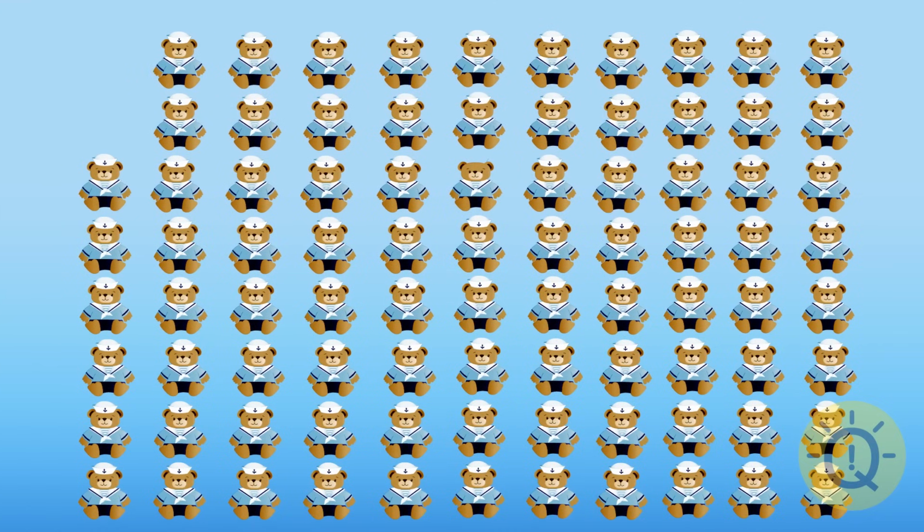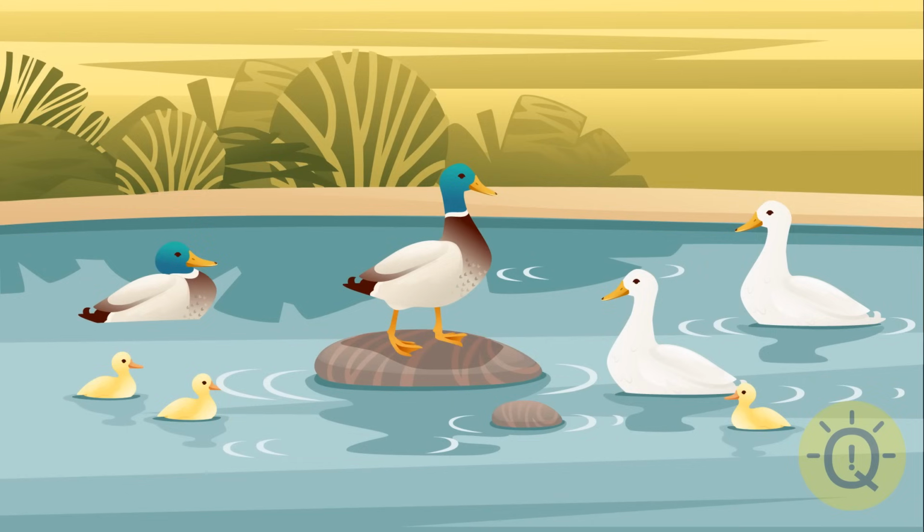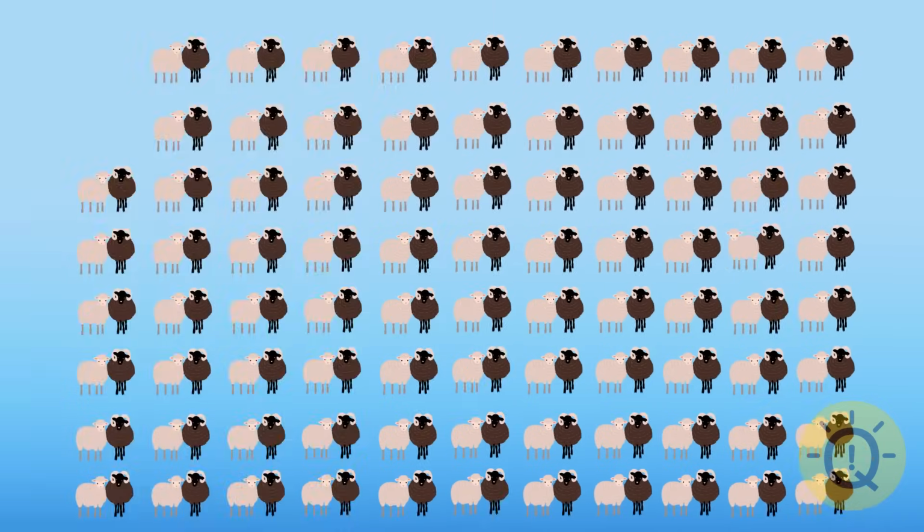Can you spot a teddy bear without a hat? Here it is! There's something strange about this picture, but what exactly? One of the birds doesn't have a reflection. Creepy. Which sheep couple is different from the others? This one. The lady sheep is facing away from her admirer.